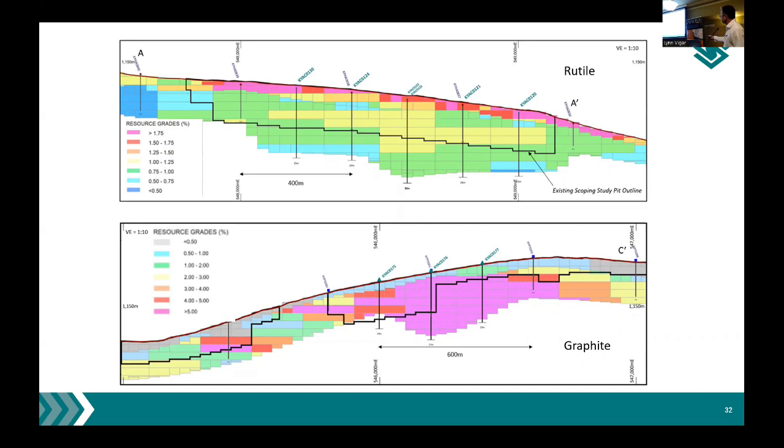but then how the graphite grades really pick up at depth. Interestingly, in this recent program of mainly infill drilling, we've actually jagged some much higher grade graphite areas as well. So it appears that the one hole from memory was 14 metres at 14% graphite. So notwithstanding the overall grade is about 1.5% graphite, there are some high grade graphite areas, and it's all hosted in this soft saprolite. These deeper holes are all air core. They all terminate in saprolite. All of this material is basically friable saprolite.